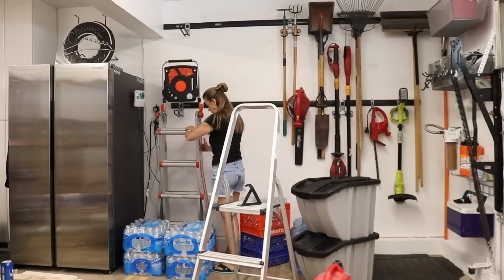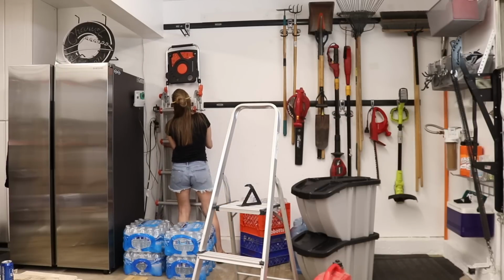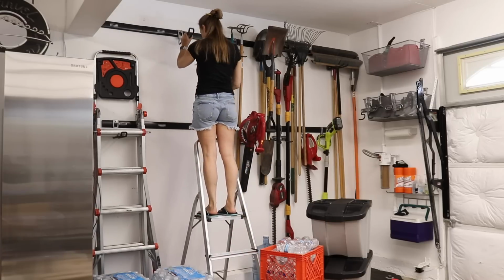We don't use this extension ladder very often. It's heavy and hard to move around, but most of the time we use the shorter ladders, so I'm just going to hang it up behind the recycle bin so that it's out of the way.